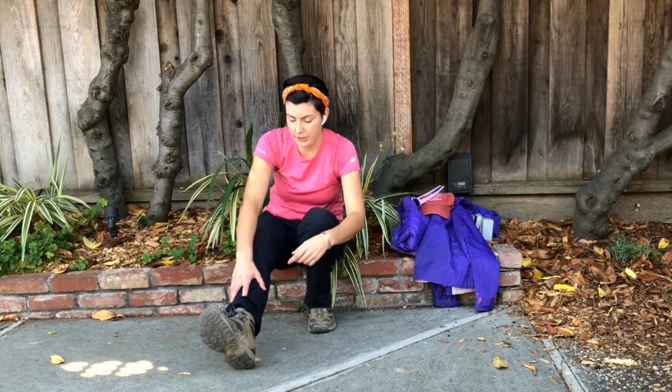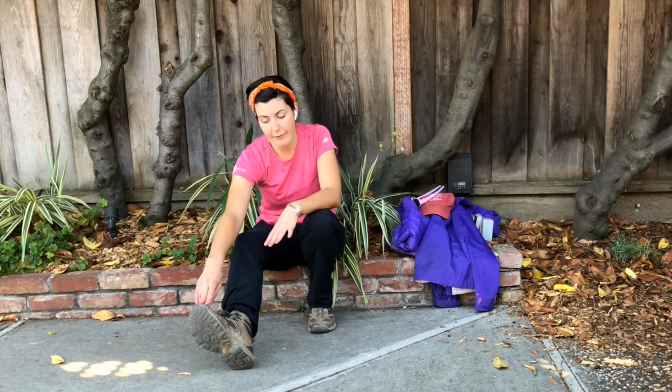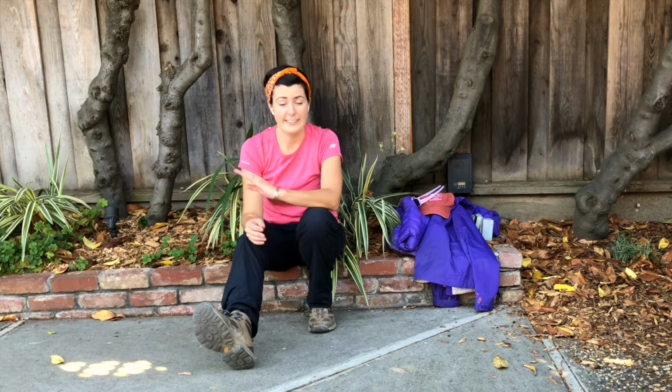When you buy your shoes, you want to make sure that you go a half inch bigger. So if you're a size 7, buy a 7.5. The reason for this is that as you're hiking, your foot is going to swell up a little, and you want to give it that extra room. There's also something called toe jam, which is where your toe bashes against the front of your shoe. It can make your toenails bruise, they can even fall off. It's very painful. I don't recommend it.